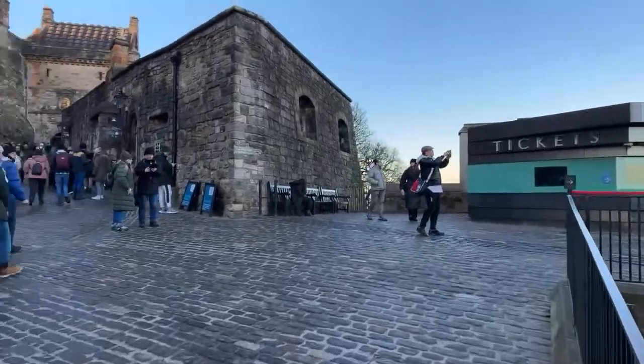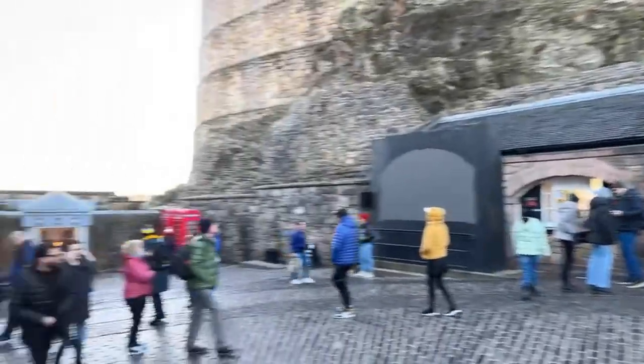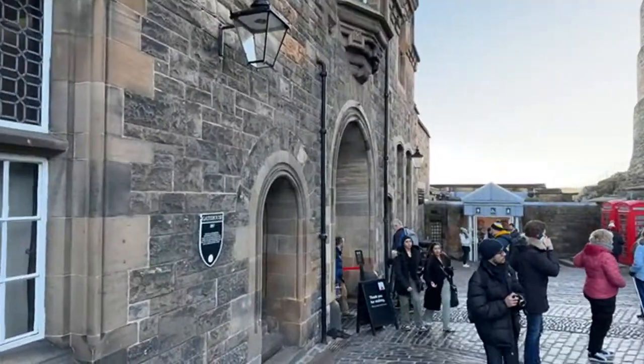So we are right here in Edinburgh Castle. That's the entrance, and there's a gatehouse.